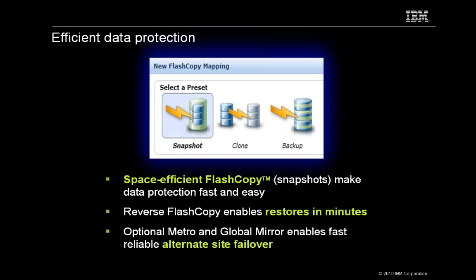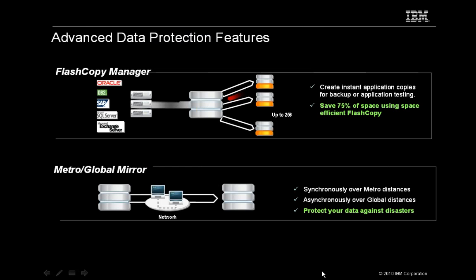And then we also have replication to provide both Metro and Global Mirroring. So if you wanted to replicate to an off-site or another location, either in town, on the campus, or in another state, you can use our Metro and Global Mirroring replication capability to create DR, disaster recovery sites, very efficiently and very simply.